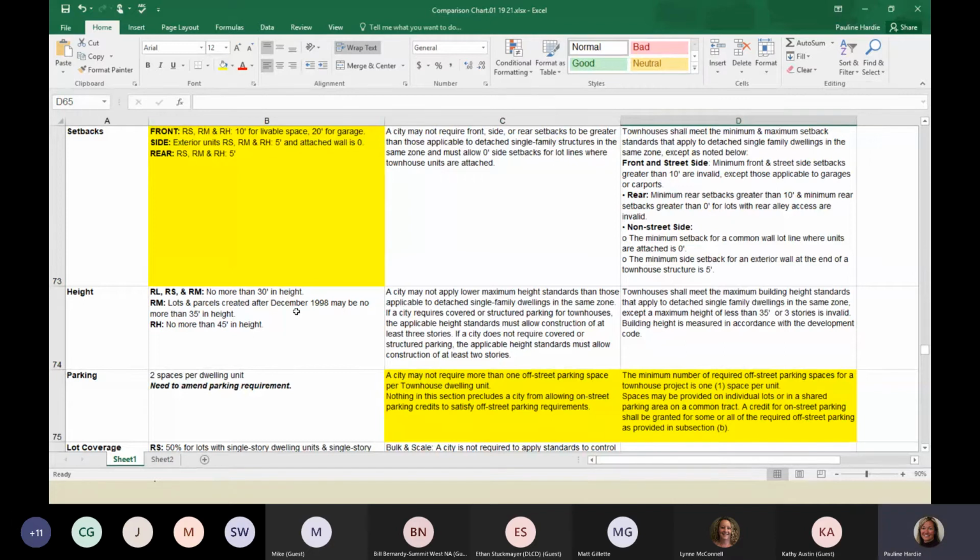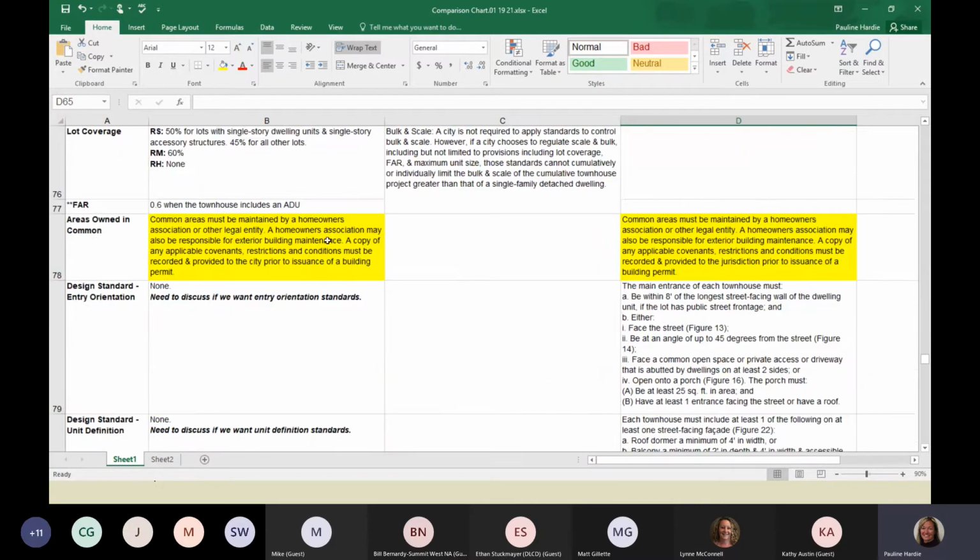Can we raise our hands if we're in support with being consistent with? Oh, sorry, Pauline. I just wanted to make sure that it wasn't a question. Oh, okay. Never mind. Sorry. Okay. Go back to you. So I'm going to use the height revisions that we've made for the other uses and carry them forward for the townhomes. So let's jump into parking.